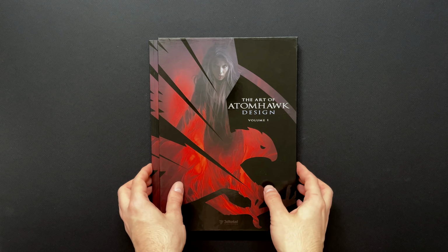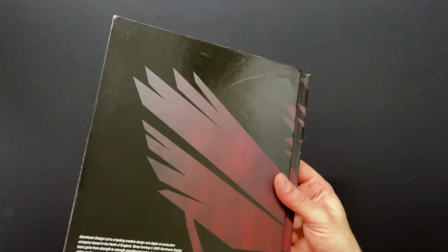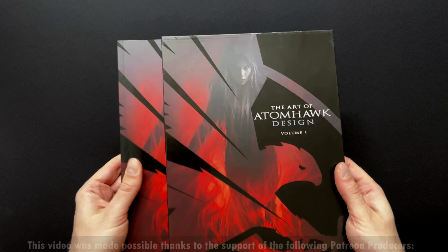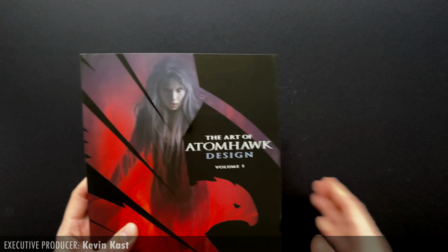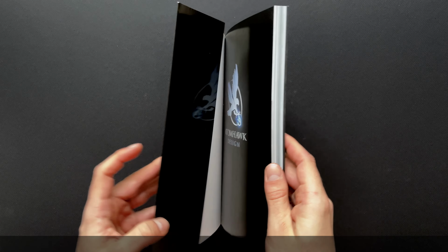In 2009, the developer Midway Games closed down, and immediately four of the artists who had been working there decided to form Atomhawk Design, a visual development studio for all sorts of media, but mostly video games. Meaning they don't actually create the games, they're hired by video game developers or other companies to work with them just on creating the concept art and other visual components for a project.